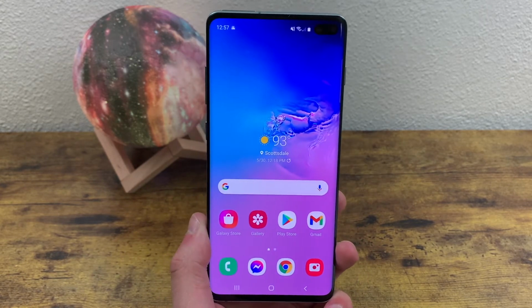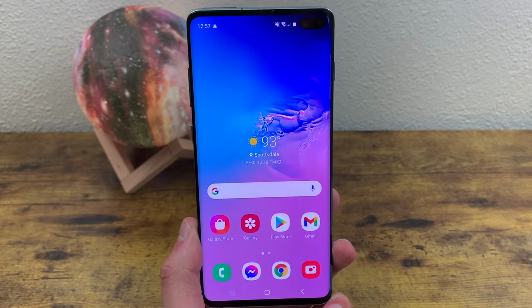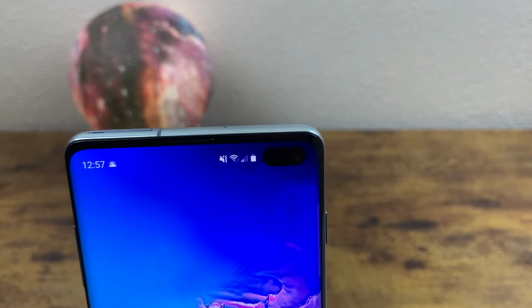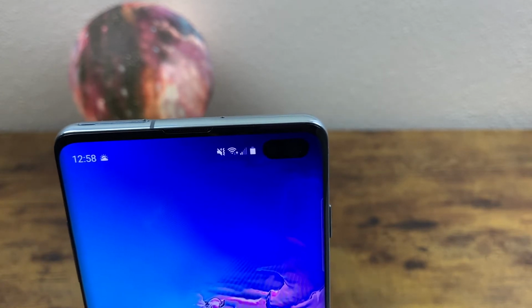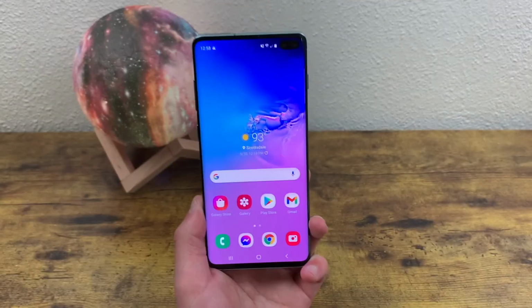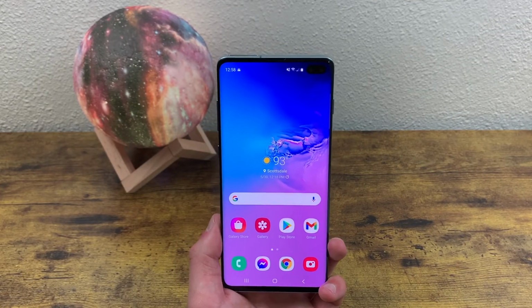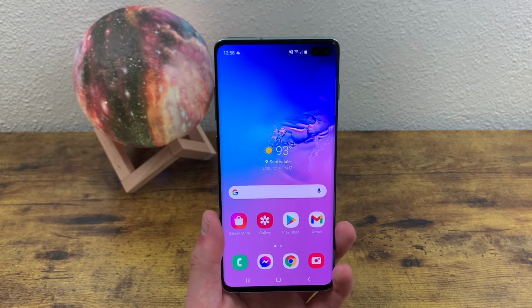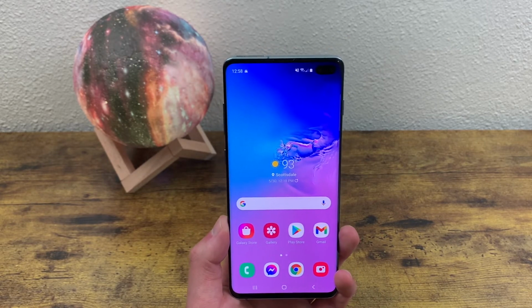My second reason to buy the Samsung Galaxy S10 Plus in 2021 is the camera. This phone has a dual front-facing camera that can actually take wide-angle photos, and this camera is 10 megapixels. The hole punch design looks really nice and modern, and honestly, just by looking at the front of the phone, it's hard to tell that this phone is actually older because it still looks really modern even by today's standards.